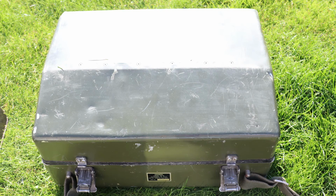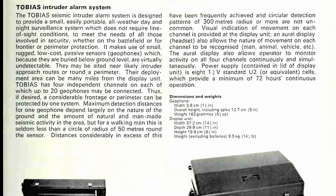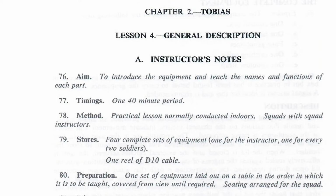It appears in true British Army form there were some misgivings about the equipment and little care was taken to guard against damage. The equipment is now no longer in use, but was certainly used in the First Gulf War, including protecting bases in Cyprus and into the 1990s. Information on the Tobias equipment is thin on the ground, and we have used the training manual and other information gathered elsewhere.